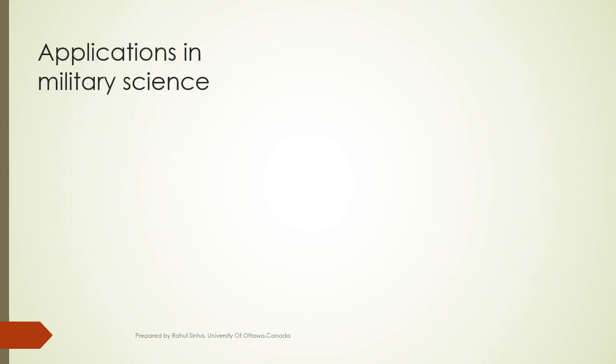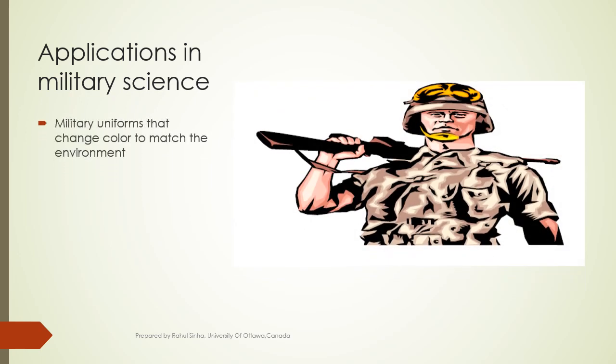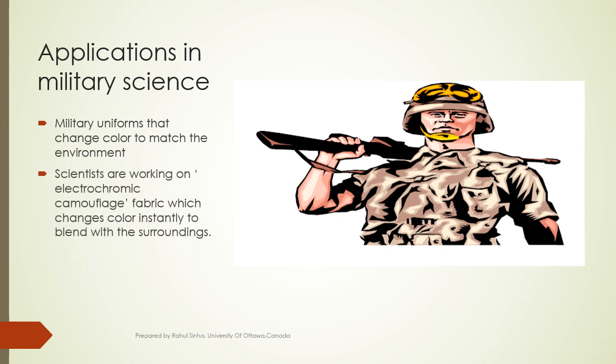Now, talking about the application in military science, nanotechnology can be used to produce military uniforms that change color to match the environment. Scientists are working on electrochromic camouflage fabric which changes color instantly to blend with surroundings. It can also be used to produce lightweight bulletproof vests.